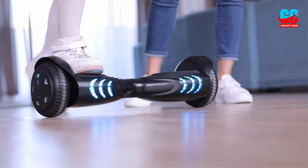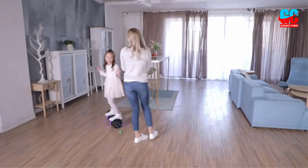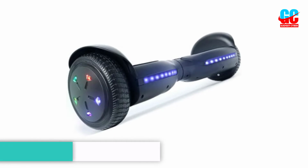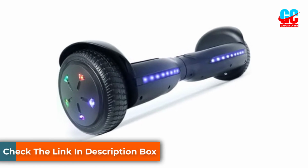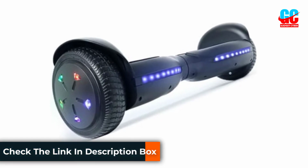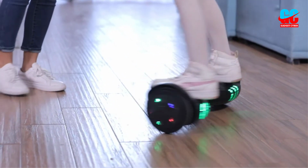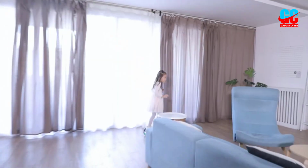Other features we appreciate are the synchronized LED lights, which change in tandem with the beat of the music, and the fact that it comes with a 1-year warranty for reassurance. One Amazon reviewer who purchased it for their 10-year-old granddaughter said, "It took her about 5 minutes to get used to the balance and then she was riding it all over the place."